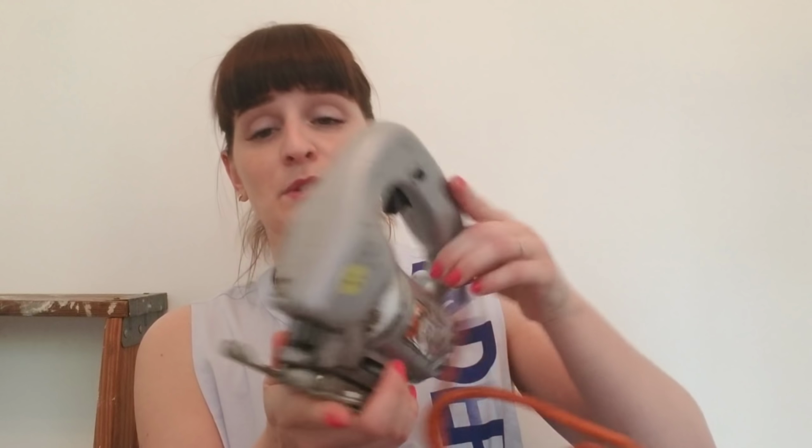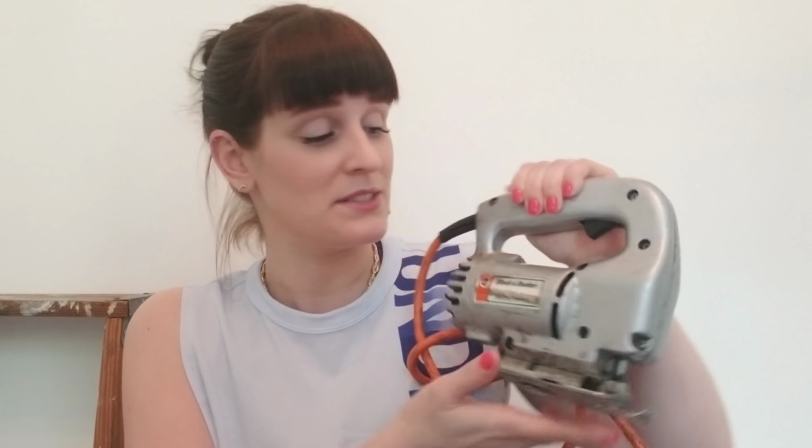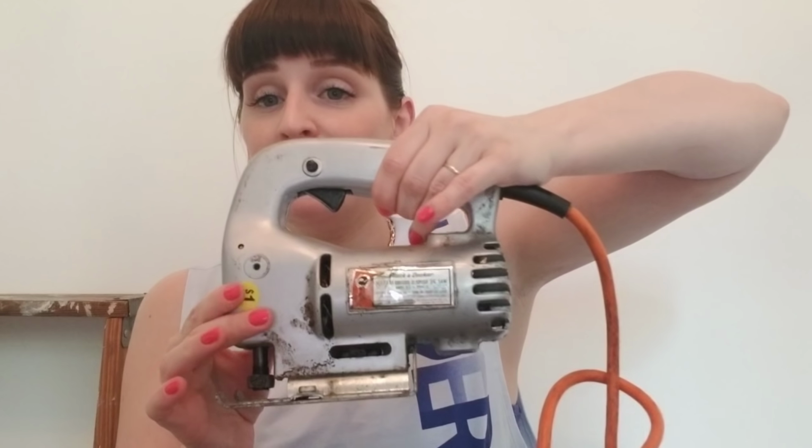So I picked up 2 jigsaws, and this first one is a Black & Decker. This is the same make, but not the same model as the one I have. I got mine at an auction, and it's a really old one, and it still works great. But I thought for $1, it'd be great to have a backup. So I picked up this guy.